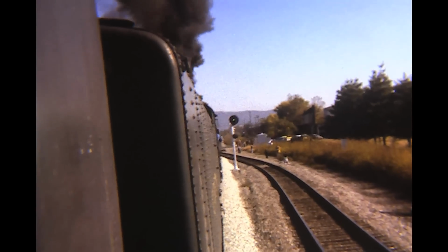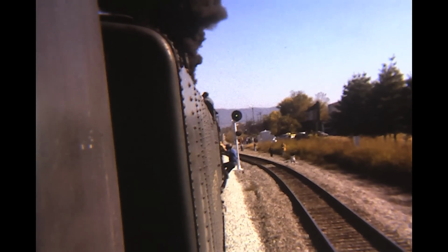Despite a high green, the train stops for a photo run-by at Rockwood, Tennessee.